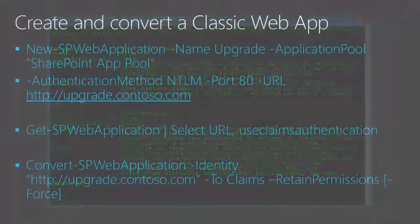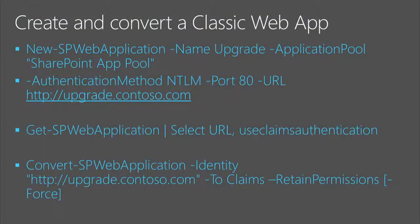This is that error message. This is the PowerShell that we talked about. So this is how you create a classic web app in 2013, because you can't do it in central admin anymore. The drop-down's not there. In 2013, it's all claims all the time. So this is how you create a classic web app in 2013. And then if you're curious, if you've created a few web apps, here's how you can tell which ones are which, or if you switched one before, that's the easy way. And then that's the thing that you use to convert. Nothing to it. Even a caveman could do it. Any questions about classic and claims? That's one's going to trip you up.